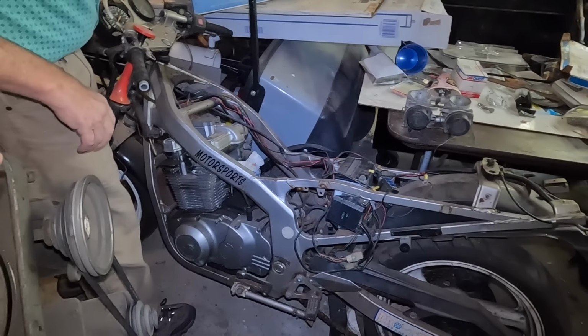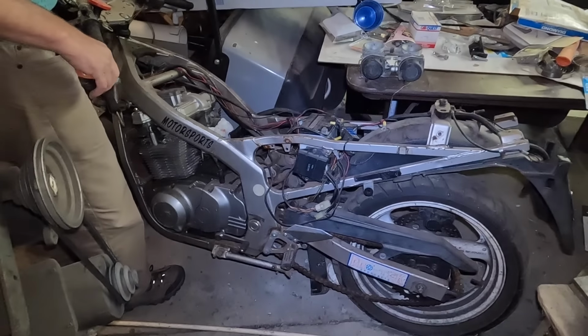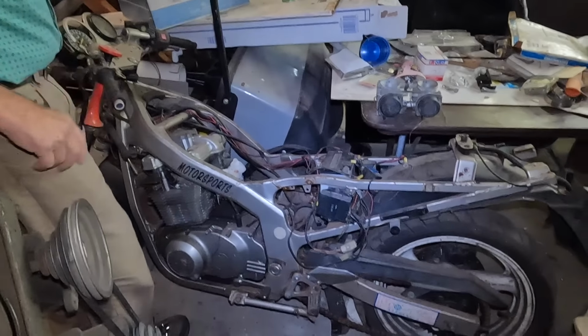GSX, this is a GS500? Yeah, GS500. And the seat is brown, right there. Okay, good. The tank was over there. Did you see it? The blue one. Yeah, but it's got a rust hole in it. Okay.